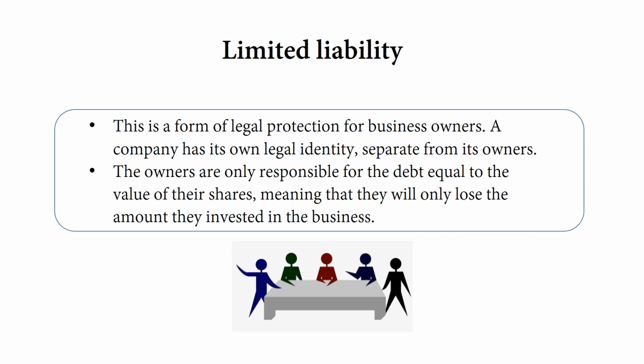Private limited companies and public limited companies have their own legal identity. This means they also have limited liability. Therefore, the owner is only liable for their original investment if the business were to fail. So, for example, if a shareholder invested £4,000 in a business and it were to fail, they would only lose the £4,000 that they put in. They would not lose their personal belongings. Without this protection, there will be fewer investors willing to invest their money.